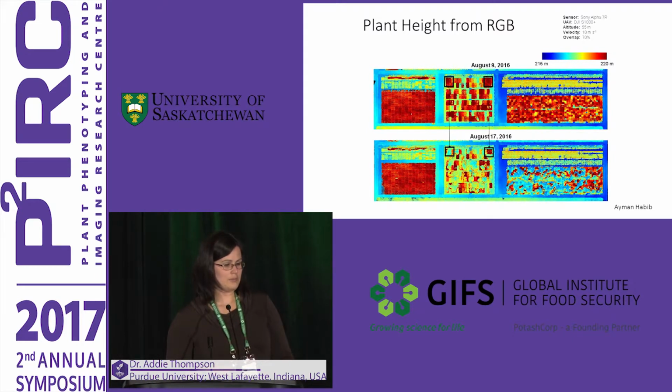So I'm pointing out here that, as you can see, there's a few plots where obviously they lodged, and there's a few that were still standing afterwards. And so looking at this from the optimist point of view, this gives us a good opportunity to look at what genotypes are more or less likely to lodge, and we can look at lodging resistance, which is great.